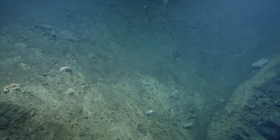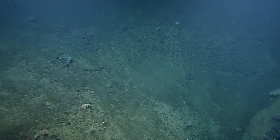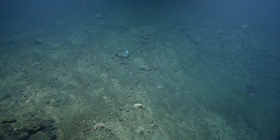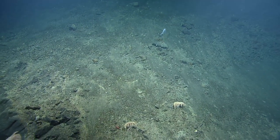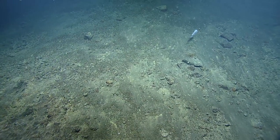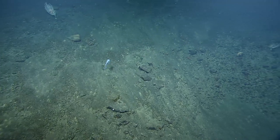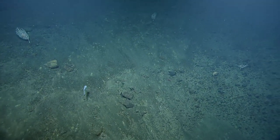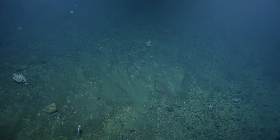I know last expedition we saw, I think they were describing it as like a sea avocado, but that's not actually what it is. It was some type of organism that we just don't know what it is. It's in the ID guide here as just unknown animalia. We just sometimes come across things that we have no idea what they are and still need to figure that out. So we got some good imagery and footage of that.